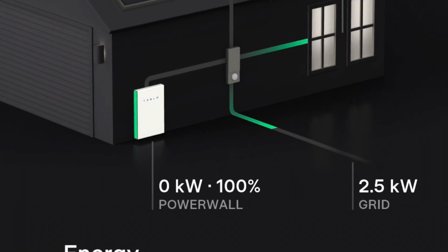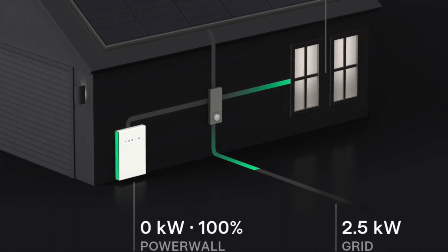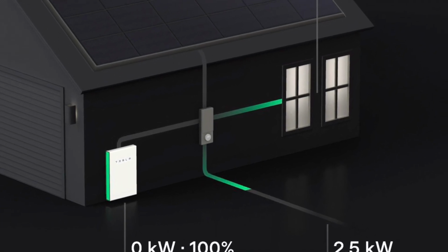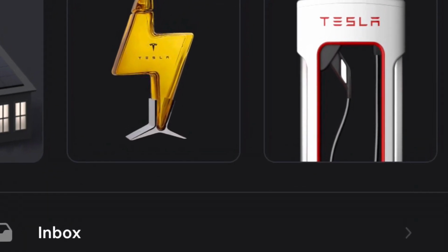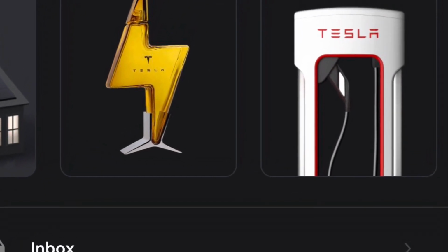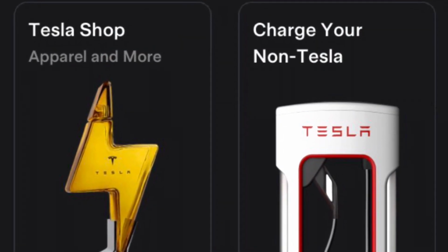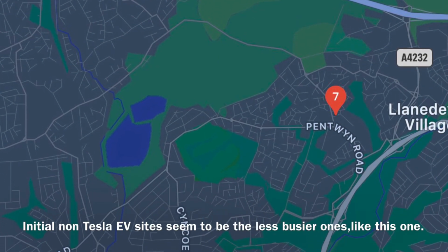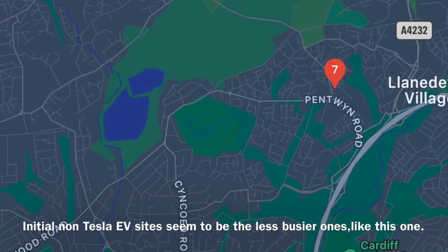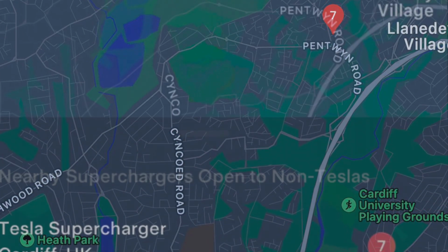We have been Tesla Powerwall owners for a number of years, so we already have this Tesla app. And within the app, there's a little section where there has now appeared this icon at the top of the screen, which is charge your non-Tesla. And when you do, you have to enter your details, credit card and billing information, and then it immediately shows you the nearest supercharger to you.